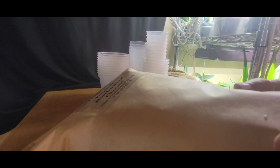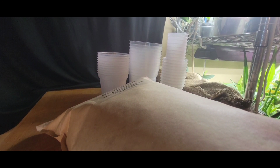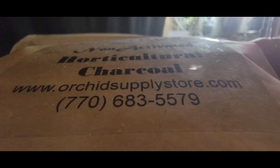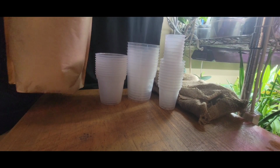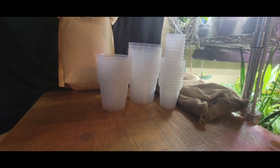Awesome, awesome. This stuff here, guys, is phenomenal. Charcoal. I'm not trying to say it very well. Charcoal. Yes. Love it. That is good charcoal.